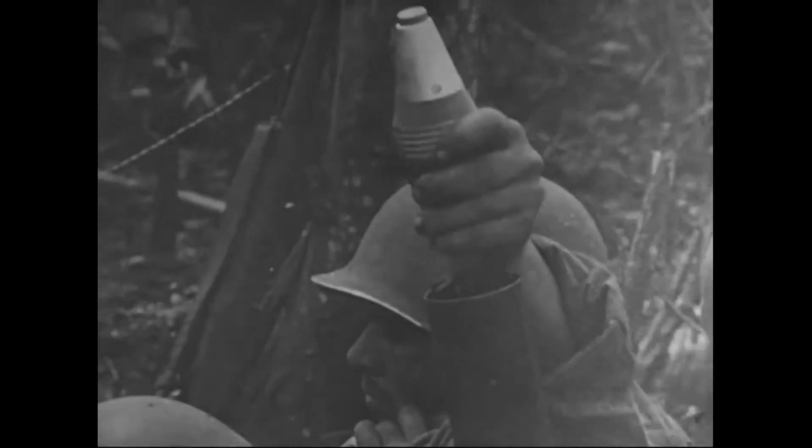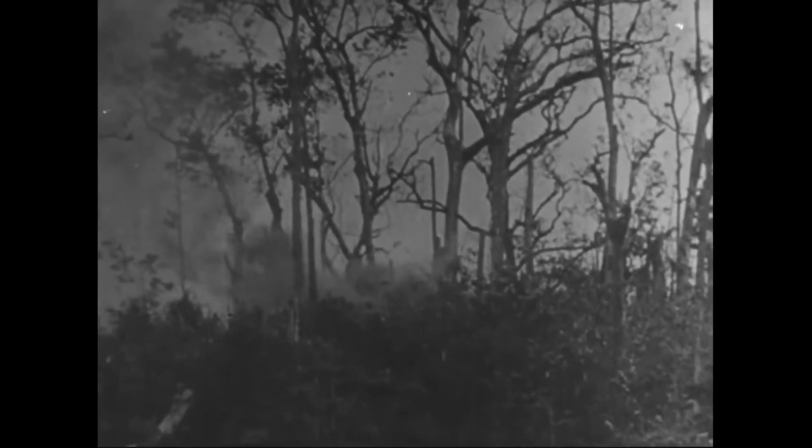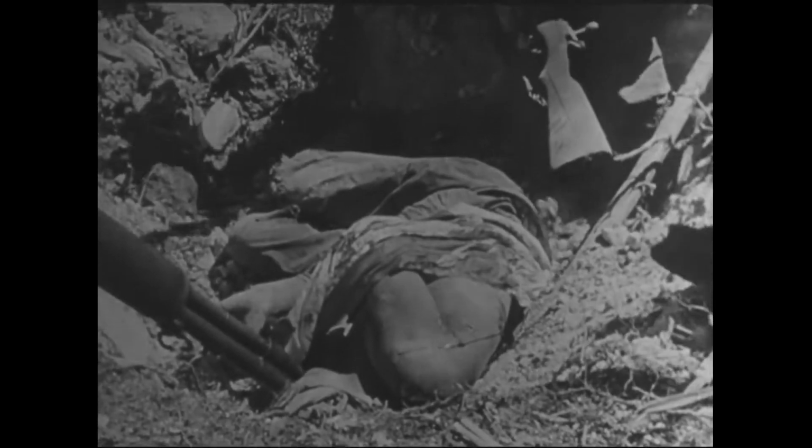Weapons plus skill plus courage add up to victory. Our men have skill and courage. Millions of willing American hands will see that enough weapons are delivered for moments like these. We'll keep on delivering until no more American lives are sacrificed to Japs and Nazis. These are the soldiers of Japan.